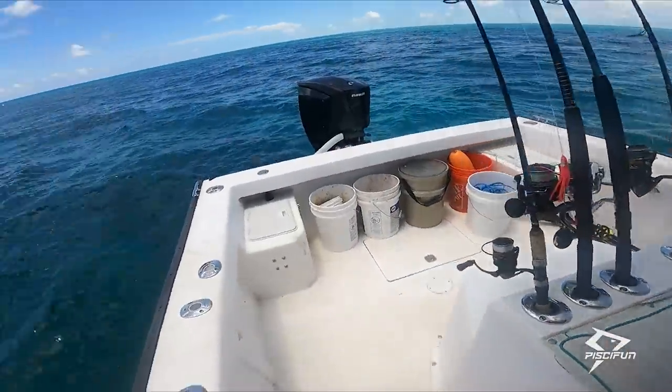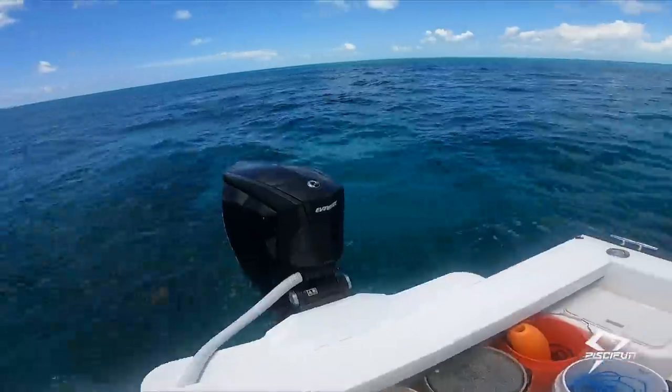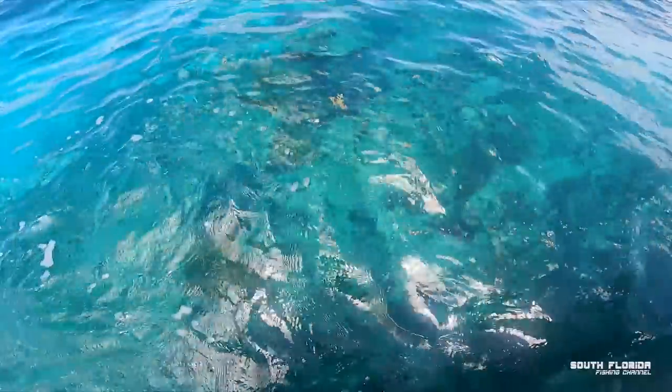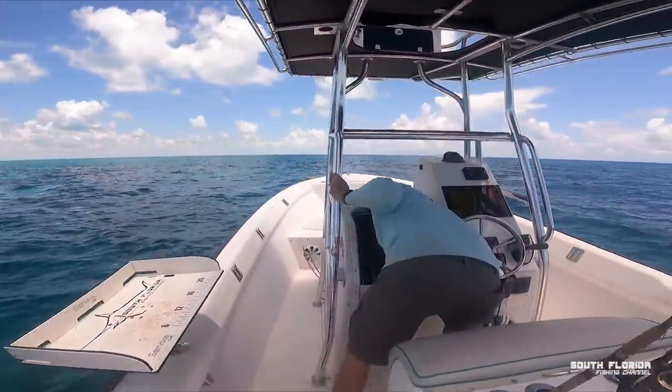All right, we hooked up. How deep are we? 12 feet of water. Crystal clear, 12 feet of water. Who's ready to jump on in? Look how clear that is. This is gonna be a good time.